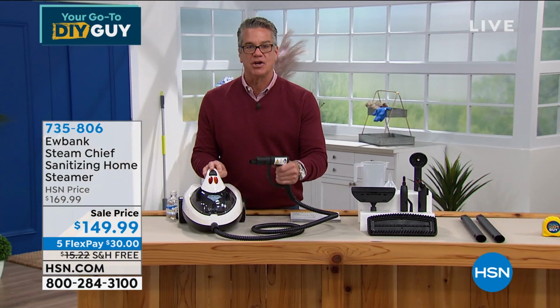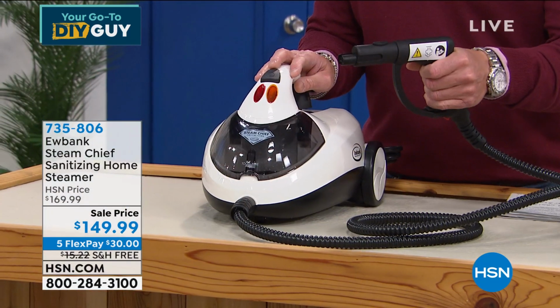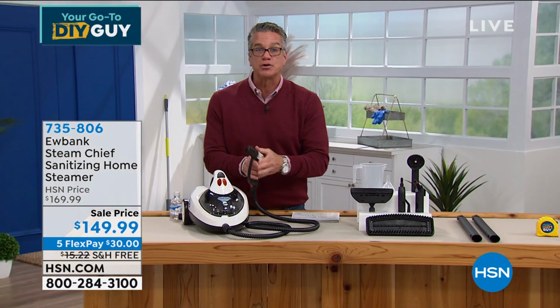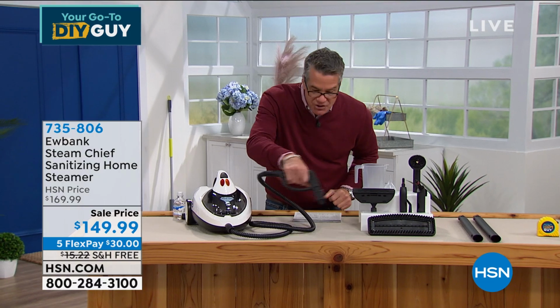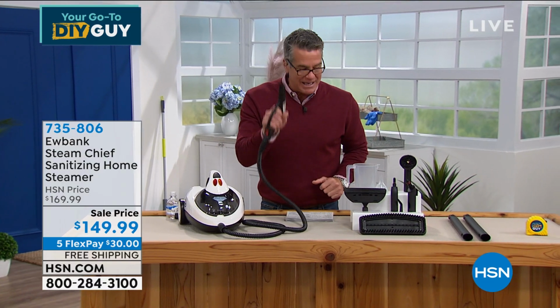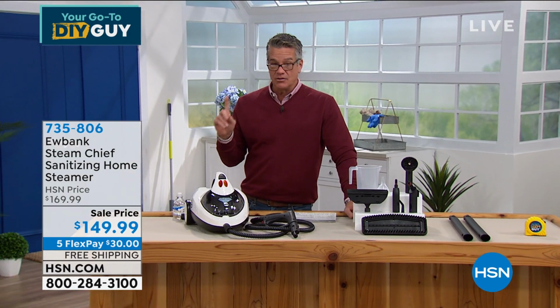The one that I have actually on it, right here, is the pistol grip. There is nothing easier when steaming than holding this grip. And this follows you around, right? You got a nice long extra hose. So if you're doing the toilets, if you're doing the shower, the tub, you can get every crack and every crevice.